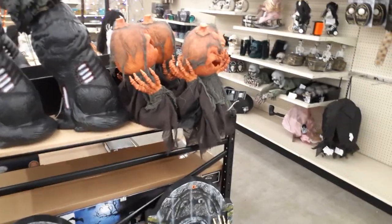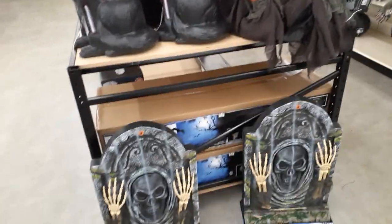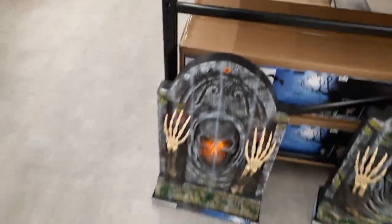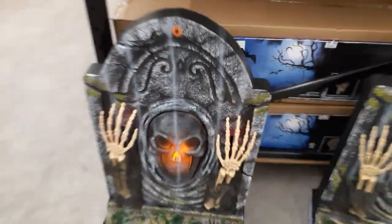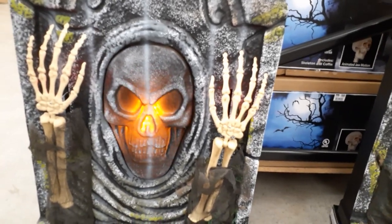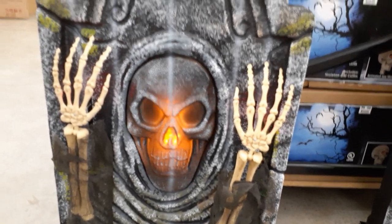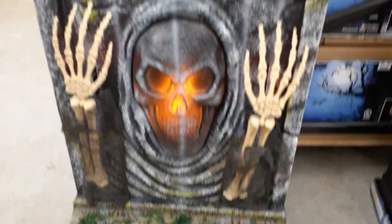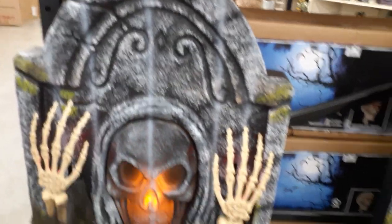Let's roll in there. Alright, guys, we're inside, and they finally got some Halloween stuff out. Looks like they got a bunch of stuff out. They got some tombstones. What do these guys do? Looks like they light up and make a little bit of sound. They're 35 bucks a piece. Looks like just candles. They're kind of cool. Probably last a couple of years out in the yard.